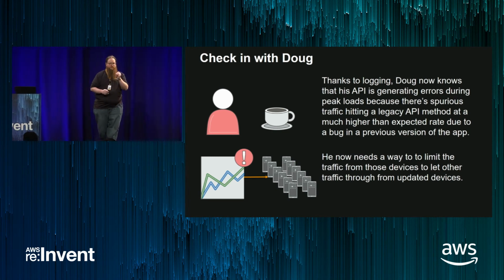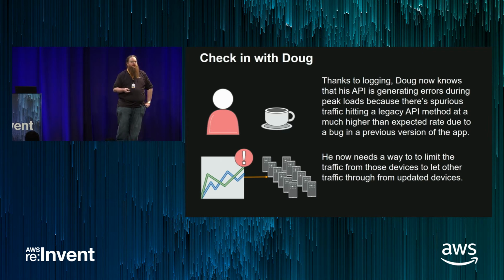Okay, so thanks to logging, Doug's been able to figure out that there was a bug in the original beta version of his application that was hitting a legacy API at a much higher rate than was expected. And that's using up valuable resources that the calls for his production customers aren't able to use. So Doug needs a way to limit the impact of this bad version for this legacy API so that the resources can be used to serve his prod traffic.